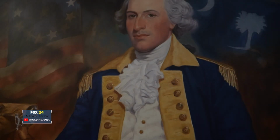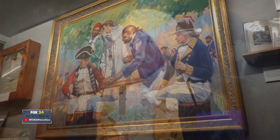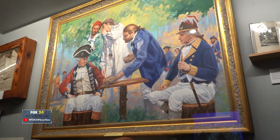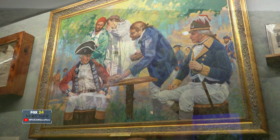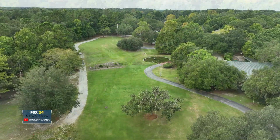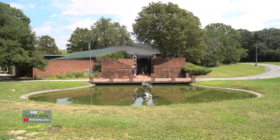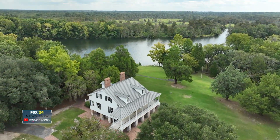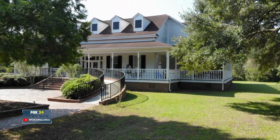The United States of America is just 2 years shy of turning the big 250, but many are celebrating its history today, particularly here in South Carolina. Fox 24 News Now brings you to the Berkeley County Museum and Heritage Center, where patriots, students, and families alike can tour the magnificent grounds just off the Cooper River and a special exhibit dedicated to highlighting the war that would change our nation forever.